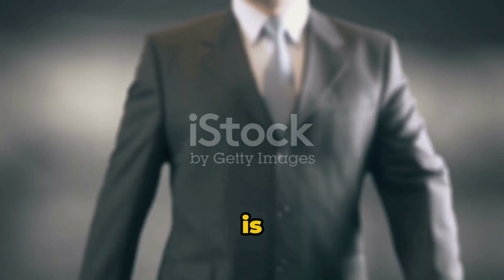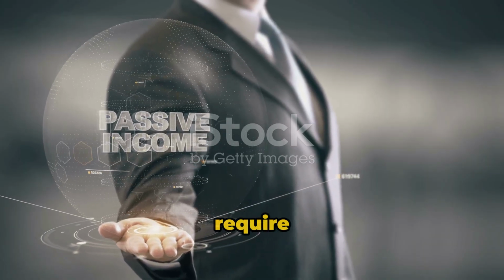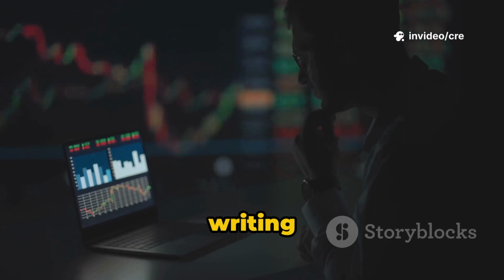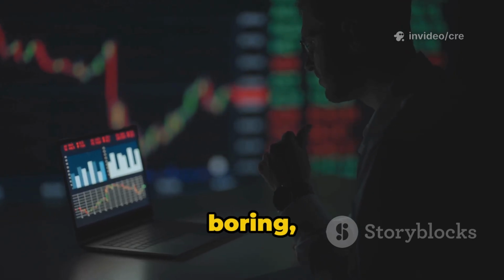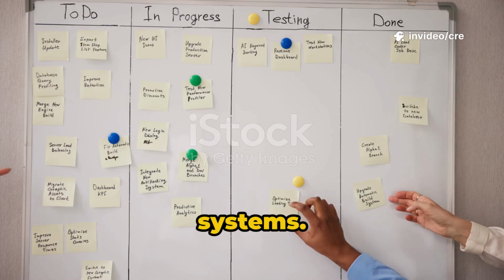Calling these passive is still a bit of a lie. The correct term is residual income. They require massive upfront active work. Designing 100 books, writing 50 blog posts, or saving $50,000 to invest is hard, boring, and unsexy. You don't stop working. Your job just changes from doing the work to managing and improving the systems.